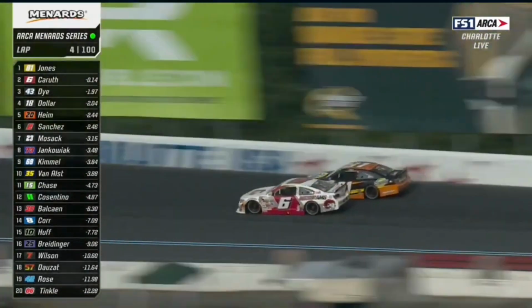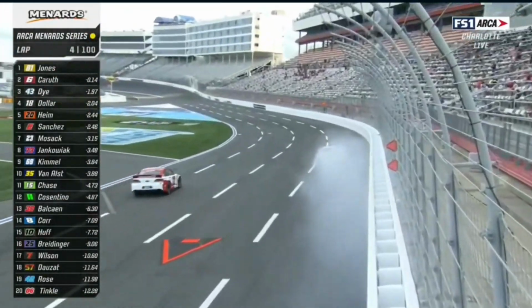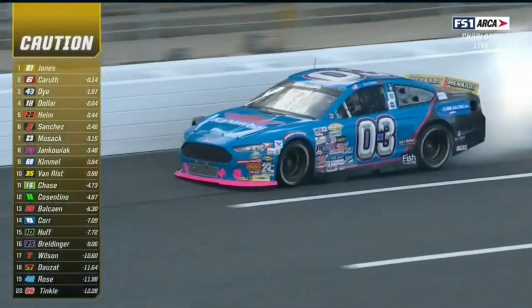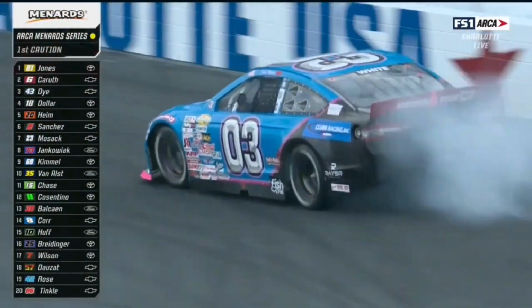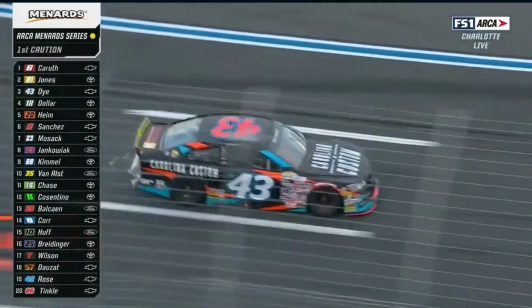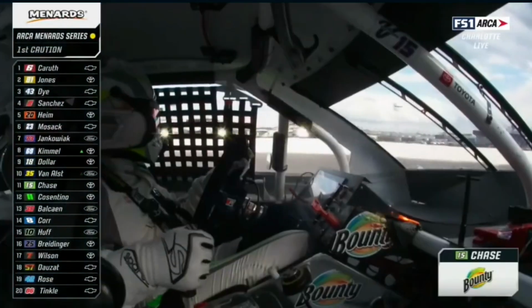They said the Venturini cars had their work cut out for them in practice. Meanwhile, we got a car slow down the front. Josh White in that 03, looks like an engine. Oh, right front down. So a few different incidents going on here. We caught a glimpse of Nick Sanchez. Excuse me, Rajah Caruth actually taking the lead from Brandon Jones. What? And damage on the 43, Daniel Dye. I don't know what just happened.